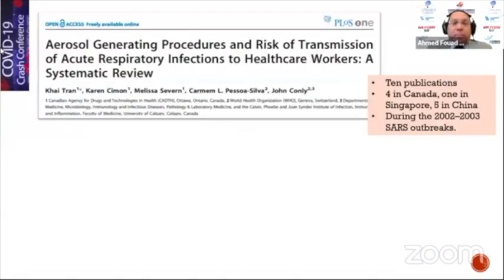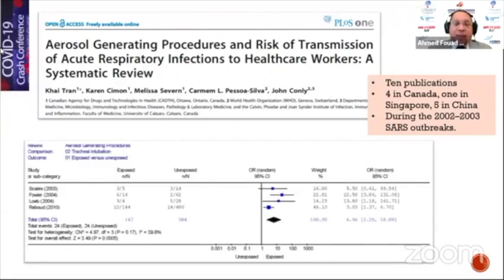The Canadian group did a systematic review of 10 publications from Canada, China, Shanghai and Singapore. They assessed the risk of transmission of acute respiratory infection to healthcare workers exposed to patients undergoing procedures, compared with healthcare workers not exposed to the procedures. They found healthcare workers exposed to tracheal intubation mainly had a higher risk of disease transmission, with an odds ratio of 6 in comparison with those not exposed to the procedure. It means that tracheal intubation is one of the most dangerous or risky procedures.